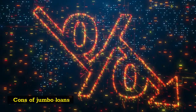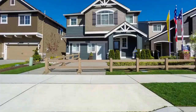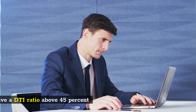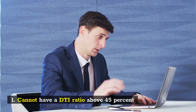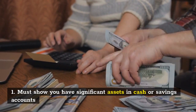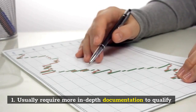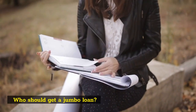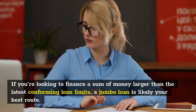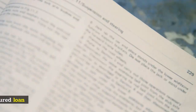Cons of jumbo loans. Down payment of at least 10% to 20% needed. A FICO score of 700 or higher typically required. Cannot have a DTI ratio above 45%. Must show you have significant assets in cash or savings accounts. Usually require more in-depth documentation to qualify. Who should get a jumbo loan? If you're looking to finance a sum of money larger than the latest conforming loan limits, a jumbo loan is likely your best route.